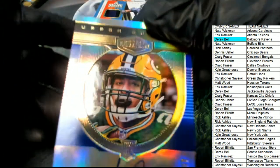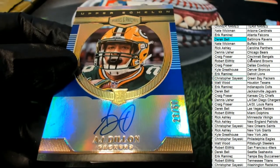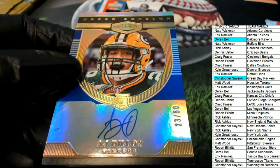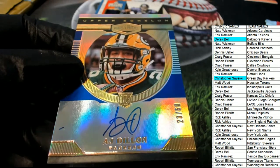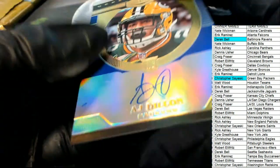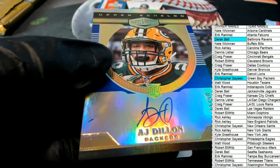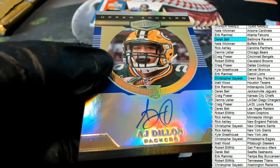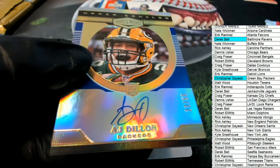Green Bay Packers. AJ Dillon. Christopher S. hits. AJ Dillon, 23 of 50, Packers, upper echelon. Nice one.